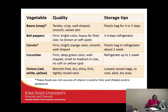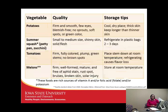Another example is onions, where, as far as quality goes, you want a blemish-free, dry, shiny, firm onion with a tightly closed neck. And you want to store them in a woven bag or in a dark, cool area. Moving on to other examples, potatoes. You want them to be firm, smooth, with few eyes and blemish free, with no sprouts, soft spots, or green color. And they should also be stored in a cool and dry place.